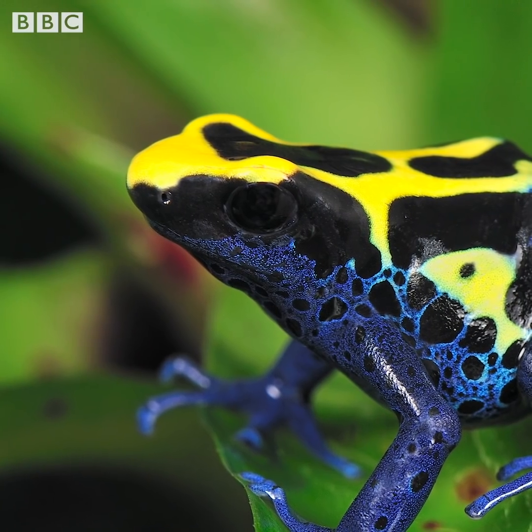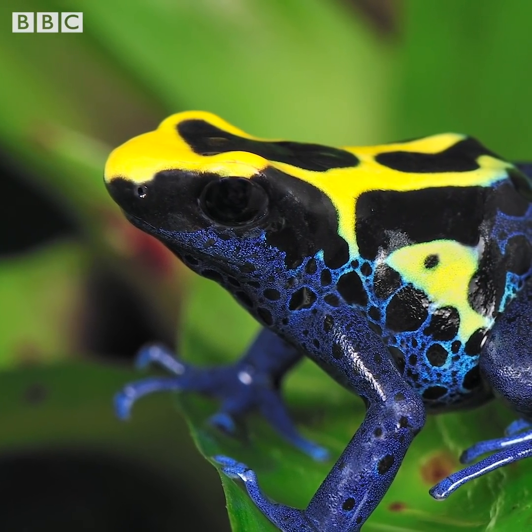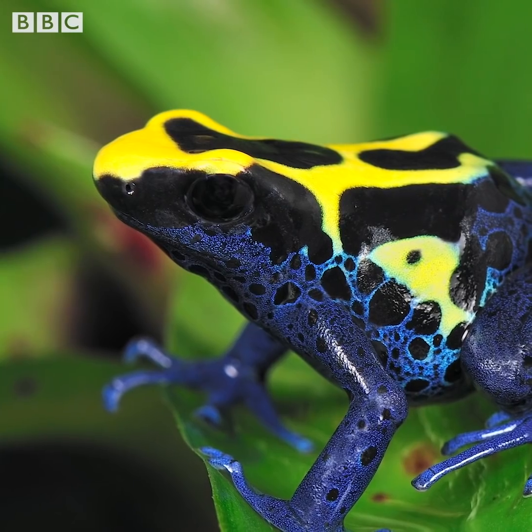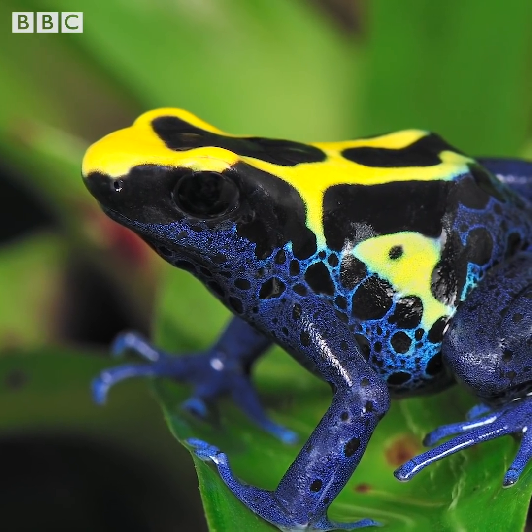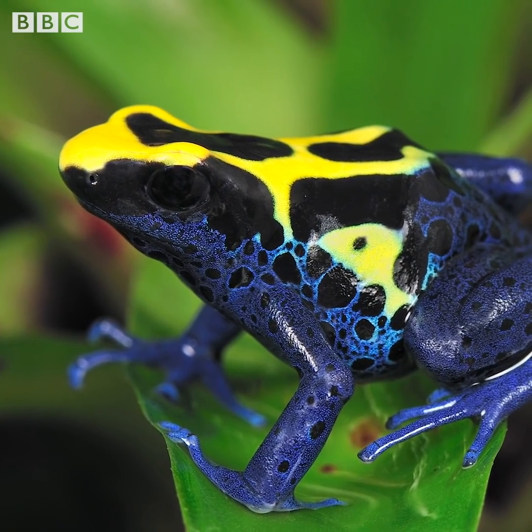Let's have a look at a poisonous frog. Now this is a dyeing poison frog. It is a beautiful thing, isn't it? That is exquisite. It is a stunning amphibian. Look at the colours of it. I know. It is stunning. I'm in love. That is amazing.